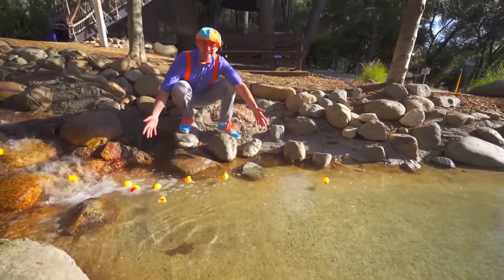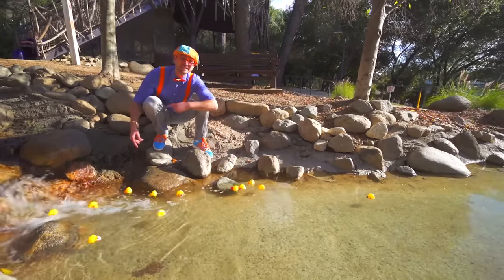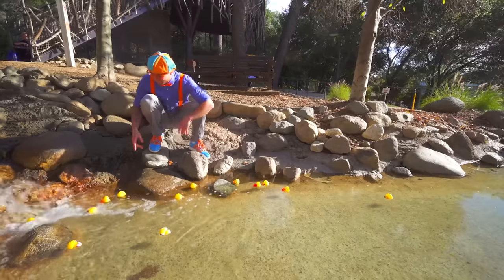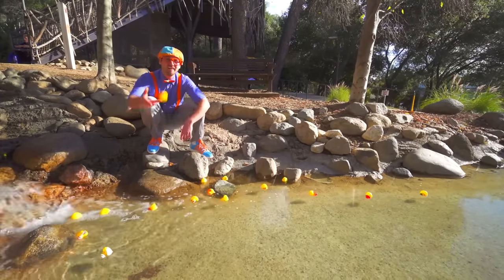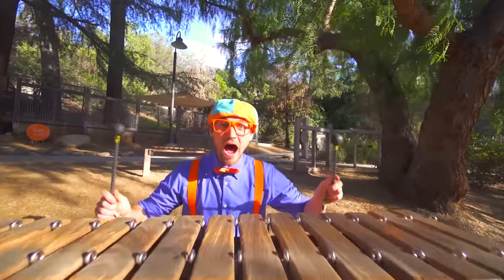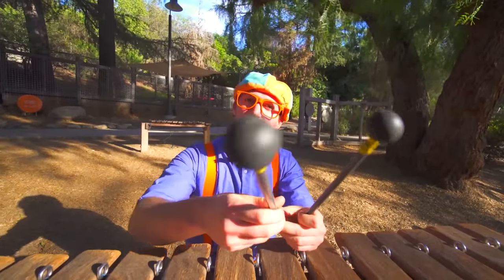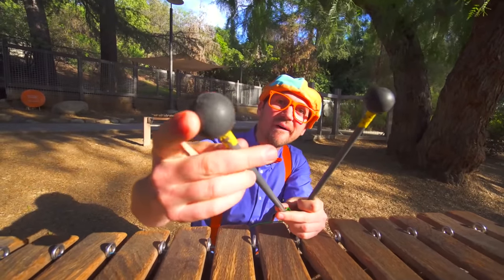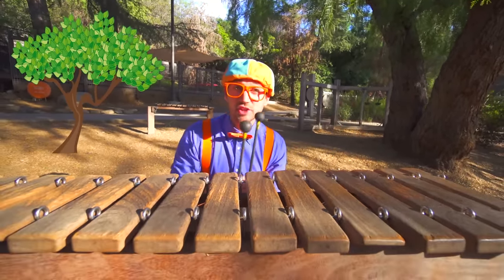Look at all the rubber duckies down here. They made it to the bottom from the very tip top. Woohoo! Just making music with these. See? Those little balls at the end? And these are pieces of wood. Check it out.